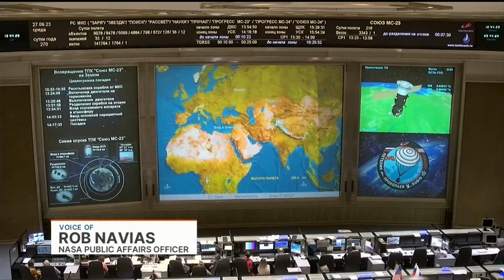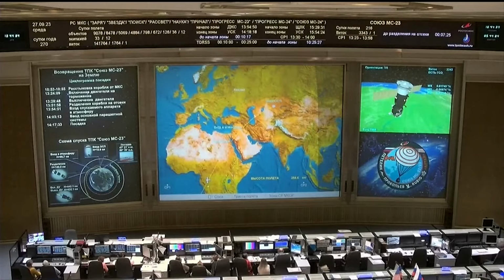We're less than 7.5 minutes away now from the next milestone. That will be the pyrotechnic separation of the three sections of the Soyuz, discarding the orbital module and the instrumentation and propulsion module, leaving just the descent module with the three crew members strapped inside. Sergei Prokopyev, the Soyuz commander, in the center seat, flanked to his left by Dmitry Patelin and to his right by Frank Rubio.